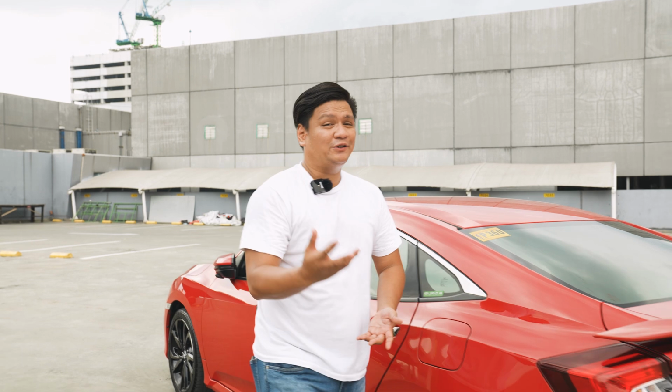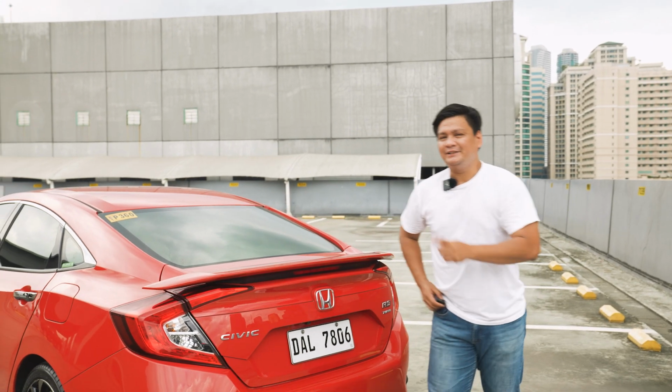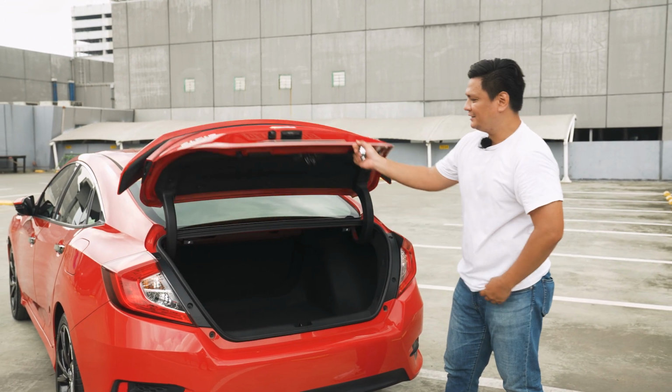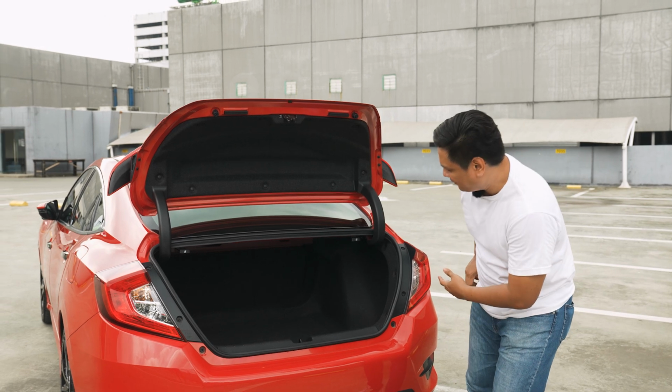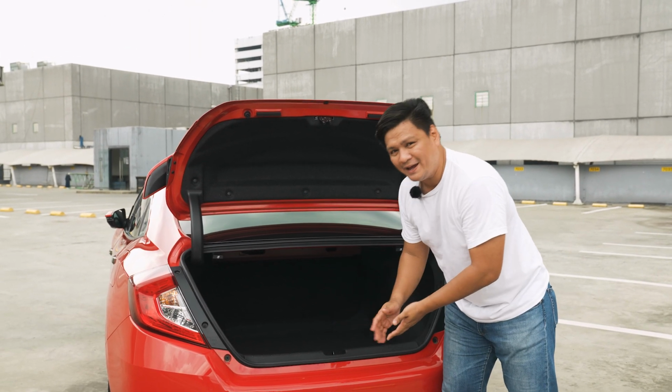Now, for those who don't know, the Honda Civic doesn't only look good, it's practical too. One trick it has up its sleeve is this remote control latch for the rear hatch. We got it right here. You got 519 liters of space, good enough for all your bags or whatever you need.